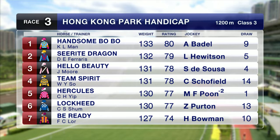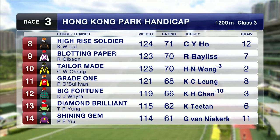Be Ready makes his Hong Kong debut, won 4 of 7 in Australia. High Rise Soldier, also a 2-time winner out of Australia, makes his Hong Kong debut. Blotting Paper, another debutante, another winner from Australia, won 2 in actual fact. Big Fortune is up in class, a 2-time course and distance winner so far this season. Diamond Brilliant returns. And Shining Gem, course and distance first time for him.